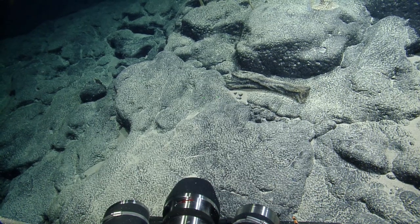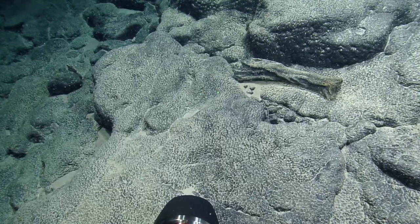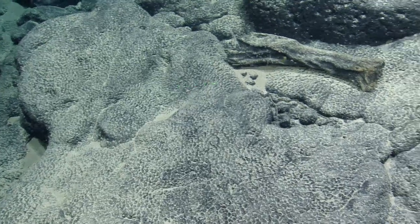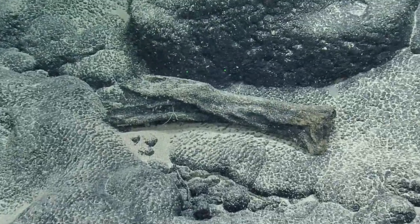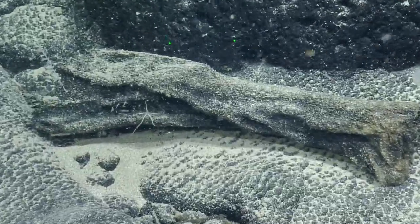Want to focus on zoom? Sure. Let's zoom in on there. It could be a bone, but it looks more woody. Can you move the cam? Looks woody. Everyone's all excited about bones after all the bones we found on the last one. It's really hard to tell.